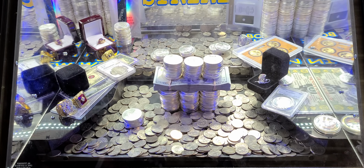So I just hit the diamond, actually. I didn't really move a whole lot, but I did hit it and it moved. So it's definitely possible to knock it out of there. It's not gonna be easy for me, but it's definitely possible.